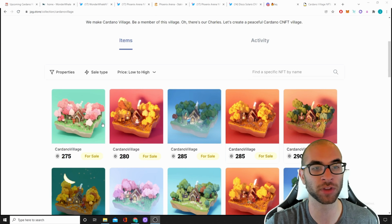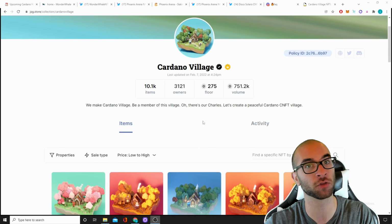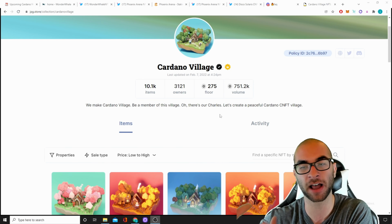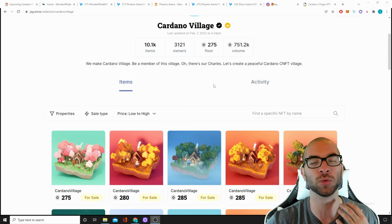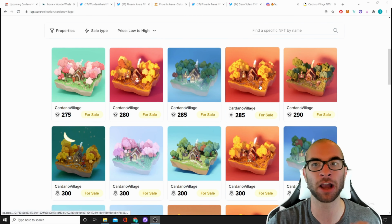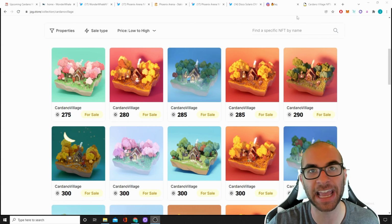So if you already own these homes like I did, you already got a ticket, and that ticket can be cashed in right now, as well as 8.5 ADA, and you can get one of their new pieces of land that are coming out. Now, if you don't already have these land tickets, they are dropping their actual land on the 15th for that 58 ADA price.